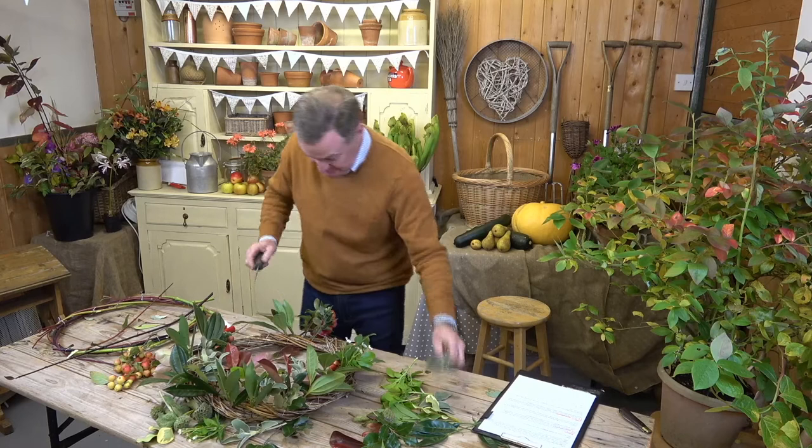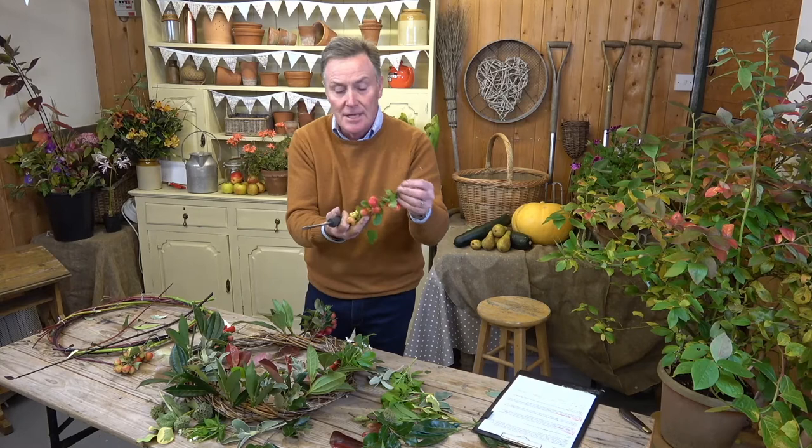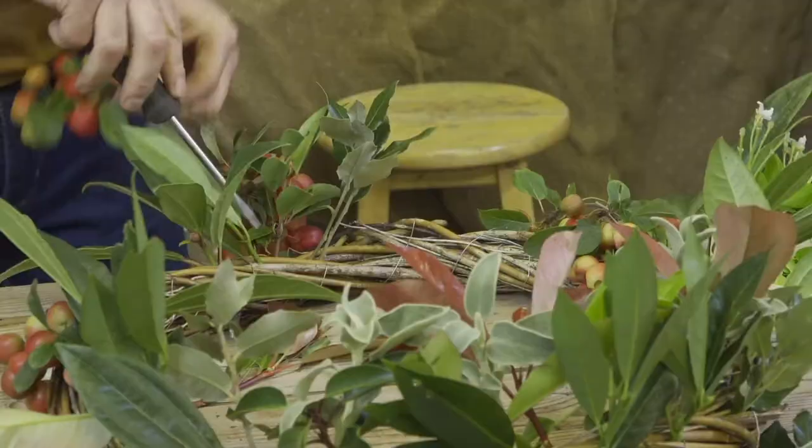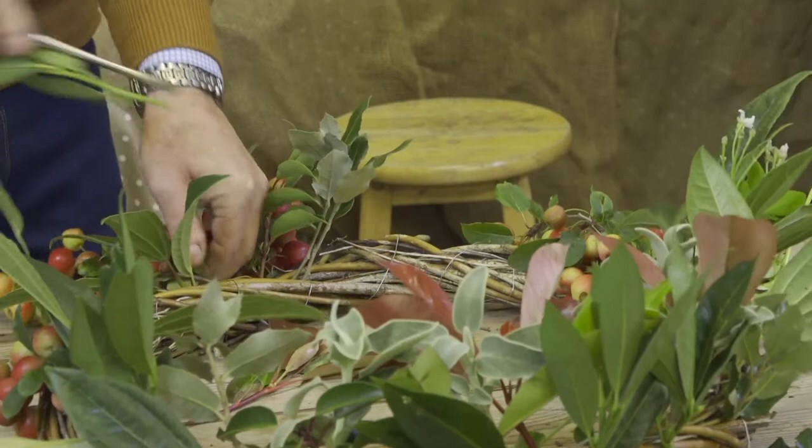Now, I've got these lovely little crab apples from the garden. Unfortunately, I don't know the variety. I could find out, I suppose, but it's a lovely little crab apple, tiny ones that stay on here right the way through the winter. So I just thought they would add that lovely sort of autumn feel to it. So I'm just pushing a few sprigs of those into this as well.